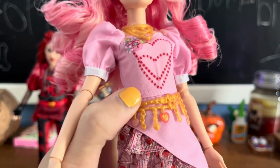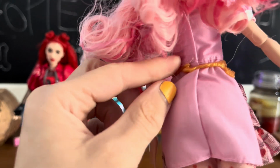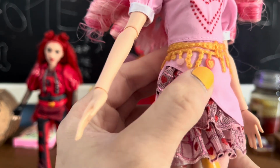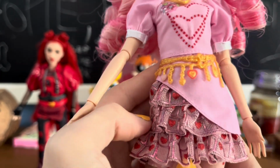And then we have the gold belt, which is really cool. It's really snug on her, as you can see. And it just has a little bit of pink detail right there in that heart, and a light pink over here, and that's it. The rest are just gold little charms.